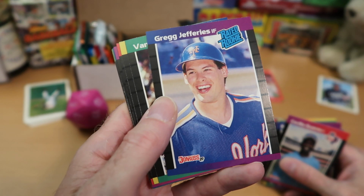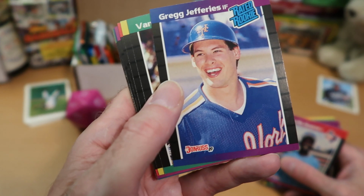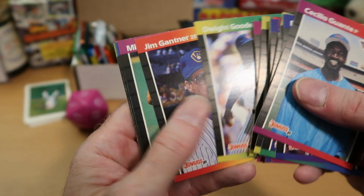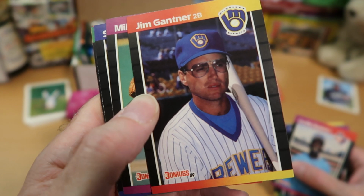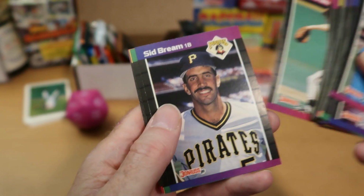Man, in 1989, that card would have been hot. Everybody would have been after that card. Greg Jeffries was a huge prospect. Everybody wanted his card back then. Vance Law for the Cubs. Dwight Gooden, Doc Gooden there, pitching still for the Mets. Jim Gantner looking very quizzical. I don't think Jim Gantner trusts whatever else is going on there. And Mike Krukow, who is now an announcer for the Giants.